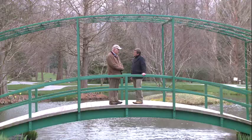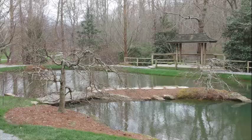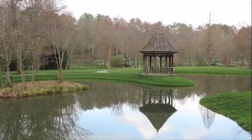So I started searching for land in 1980. I found this beautiful piece of property. There was no question I had all the water I needed, hundreds of springs everywhere, had a stream that flowed through the valley, and I would be able to create all of the ponds, 32 ponds that I wanted to build, the bridge crossings, and the waterfalls.